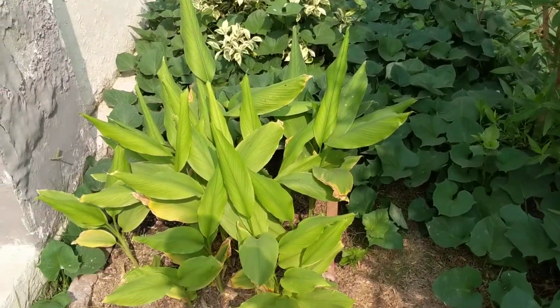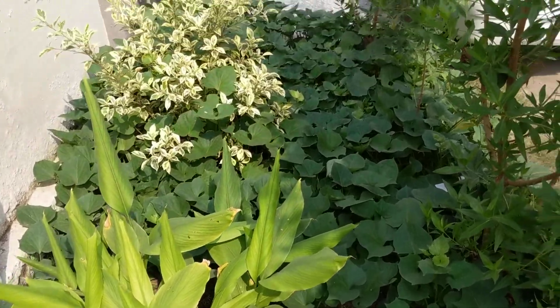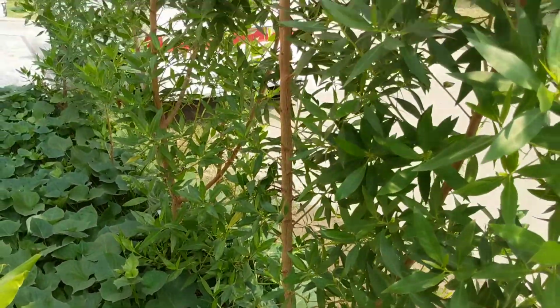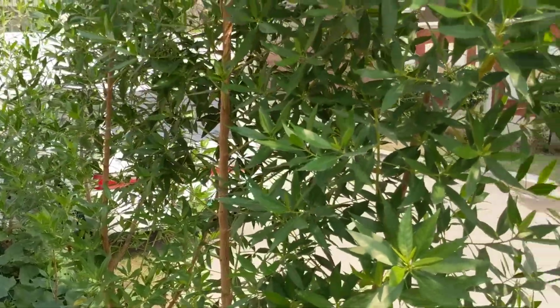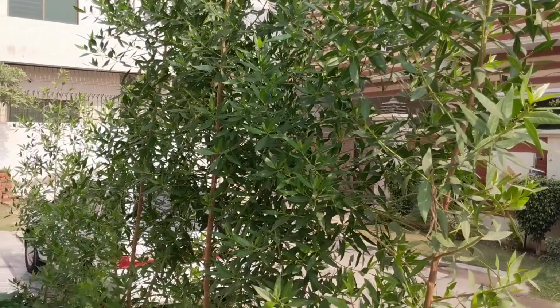This is our turmeric. It's grown pretty nice. The sweet potatoes have taken over the whole area. And the hedge, these 5 trees that I've planted, they're growing pretty alright.